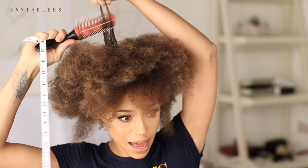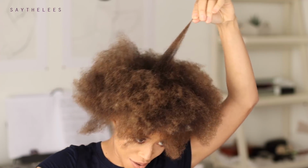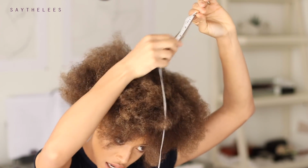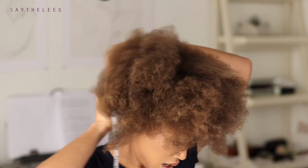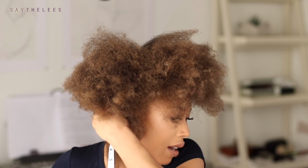Now I feel like the middle and the back might be the shortest, because when I big chopped, I really cut a lot off the top, and it wasn't really that even, so we'll see what happens. I'm just going to hold it at the tip this time and then measure to the scalp. And we have almost 9 inches at the top. Okay, that's surprising. And then let's do a piece here in the back. I would say the back is 8 inches as well. So I would say my hair's around 8 to 9 inches in length.